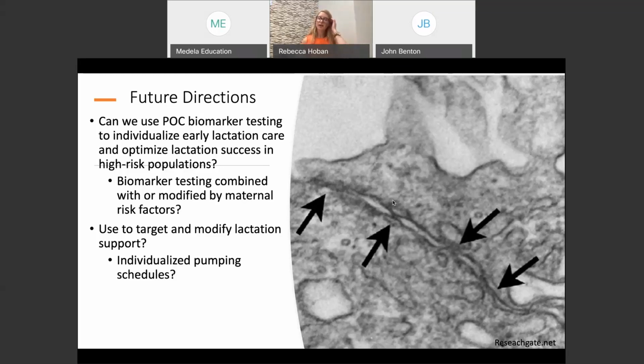So can we use biomarker data to potentially, for example, individualize pumping schedules, which might improve compliance? For example, if a mom is pumping 5 times a day, she's not getting good volumes. And you see very often that moms get really frustrated. They say, something's not working, I'm just not meant to breastfeed. This is too hard. And if we say to pump more, they say, well, it's not really doing much, so what's the point of that?